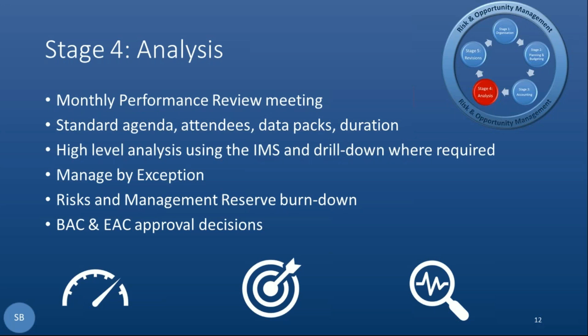But the EAC, one of the keys to it is it should be evidence-based. I should be able to justify why I, as a project manager, am saying I'm going to outturn at this particular point. Now, the beauty of these is, once again, that it gives me the ability to look ahead in a standardized way that allows me to make decisions based around where I think I'm going, not where I think I've been.